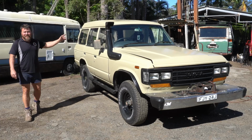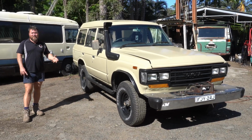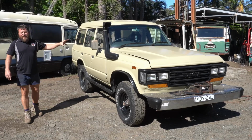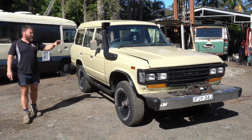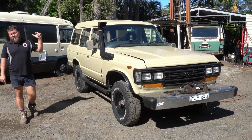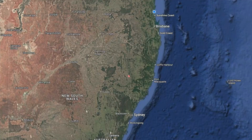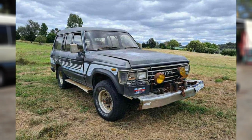Check out this high top beige 60 behind me. This is Jasper's vehicle. We don't know the year of it because it's an import 24 volt from Japan, so it doesn't have a compliance plate. Jasper has had this since 2006 when he first came to Australia, and he bought it from Tamworth, New South Wales, so not far from where Jasper lives, I'd say, seeing as it's come across the border to Mr. Landcruiser.